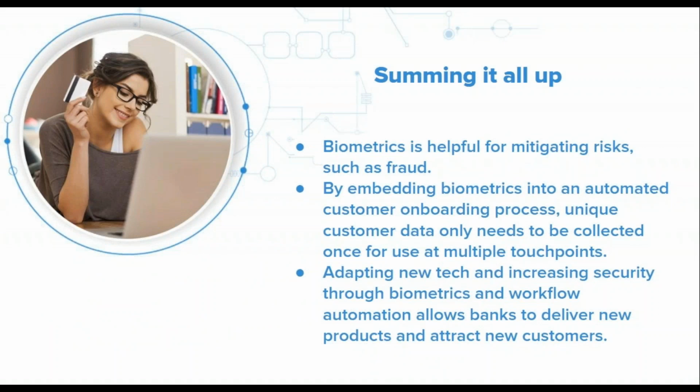So summing it all up, biometrics is helpful for mitigating risks such as fraud because of its ability to uniquely identify each customer at certain touch points during their customer journey, and also by embedding biometrics into a BPM platform, such as through the customer onboarding process, customer data only needs to be collected one time for use at multiple touch points, which saves banks a lot of time because they no longer need to collect customer data every time the customer makes a transaction with the bank. Only one time does that data need to be collected to continue to verify each transaction thereafter.